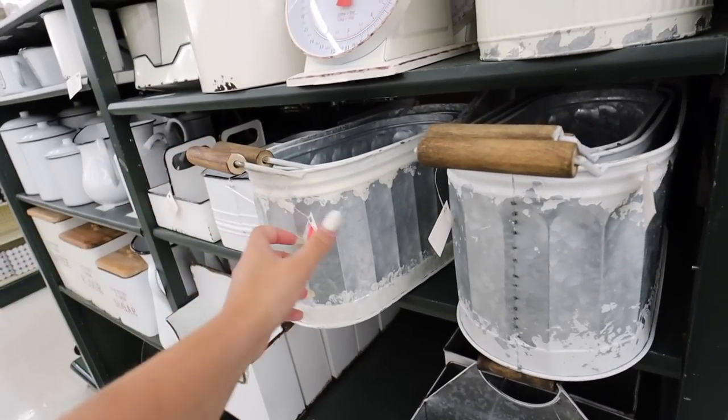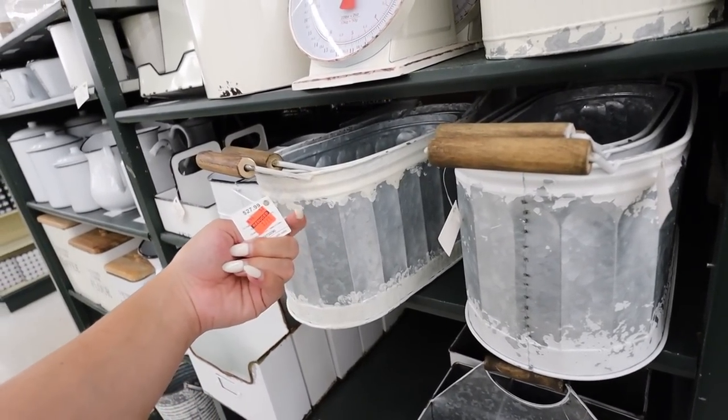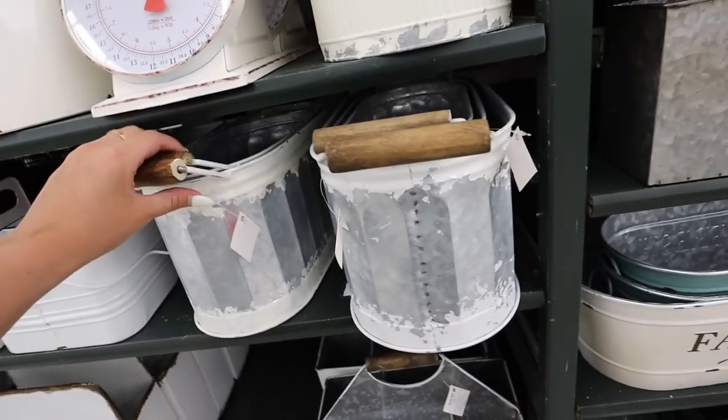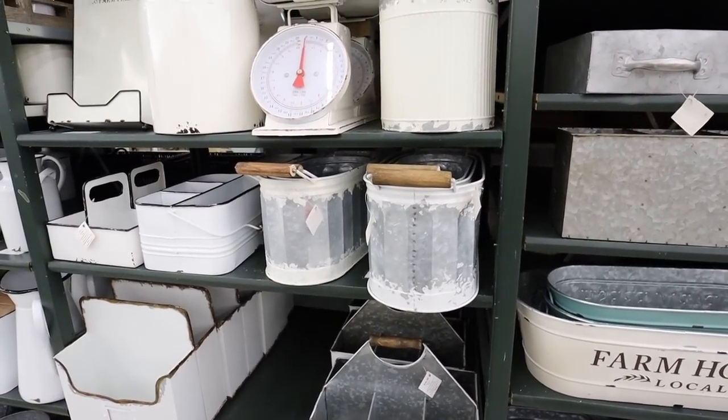Some galvanized buckets right here could easily be spray painted. These are $7.99. I like the wood handles on here. There's just clearance everywhere. Every time I turn around, a million more things in an aisle I just went down that weren't marked on clearance are on clearance. So I feel like you get the gist. Everything at Hobby Lobby is on clearance, 75% off, and you definitely need to come check it out ASAP.